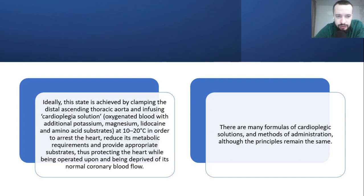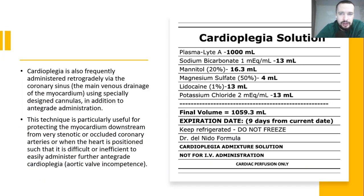Oxygenated blood with additional potassium, magnesium, and amino acid substrates at 10-20 degrees in order to arrest the heart, reduce its metabolic requirements and provide appropriate substrates, thus protecting the heart while being operated upon and being deprived of its normal coronary blood flow. There are many formulas of cardioplegic solutions and methods of administration, but the principle remains the same. There you see the picture of cardioplegia solution, how it looks.